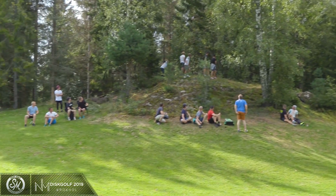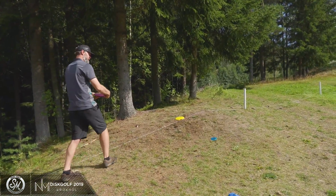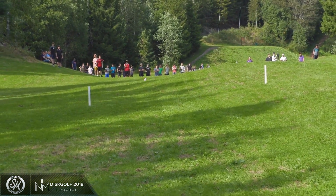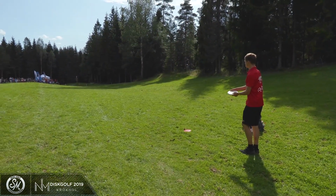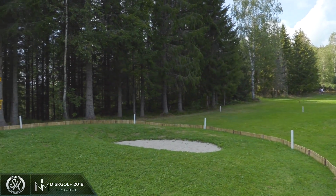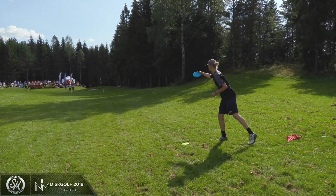Håkon lets this get away from him. Up into the woods on the right. Wow, just that close for Ståle, just centimeters out of bounds. That's nicely done as he pushes it right to the edge of the inbounds area. Knut hanging the putter out to the right, catches the trees and falls short, and with that I think his bid to be the Norwegian champion is over.